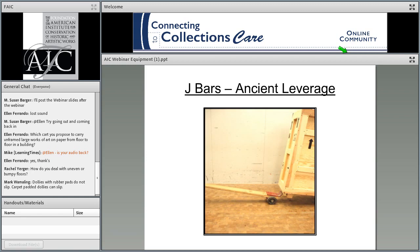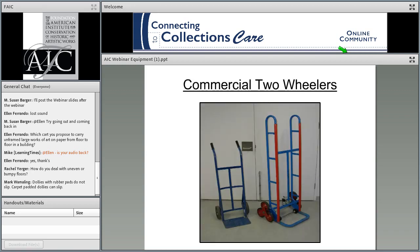It saves everybody's backs. Again, like on this one, you put that underneath and one person's pushing down on it, then the dolly can be put underneath the crate. So right there, ergonomics plus, it's an ancient leverage principle. So J-bars, don't leave home without them.